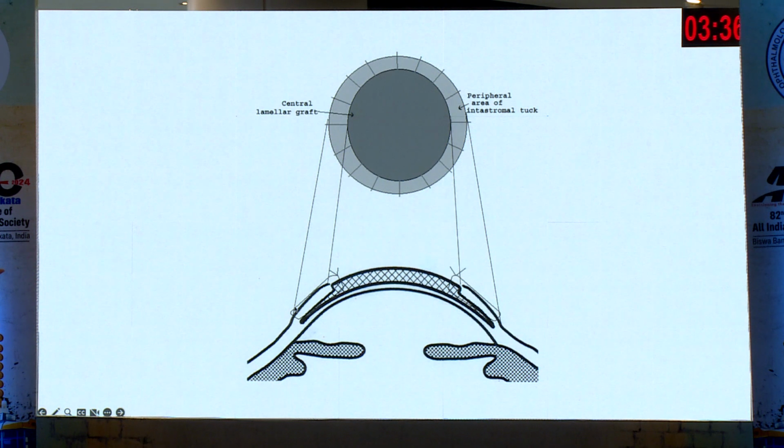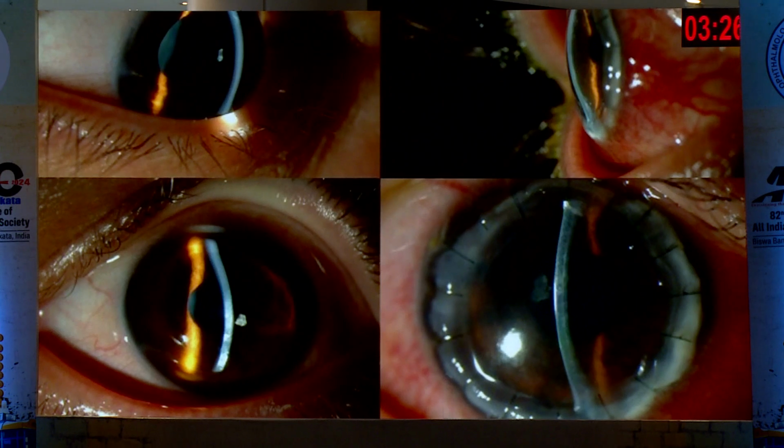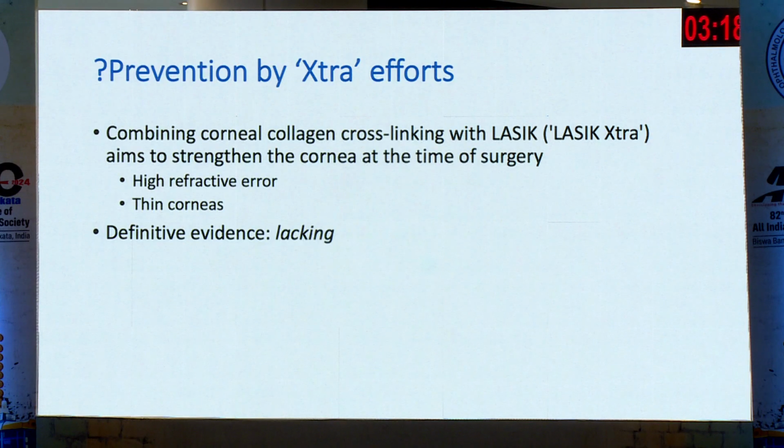You can use this technique in advanced keratoconus, in post-keratoplasty recurrent ectasia, and also in keratoglobus or PMD. This is a patient, an example, who had tuck-in lamellar keratoplasty. You end up putting anywhere from 30 to 36 stitches in these patients.